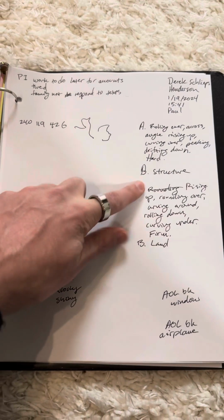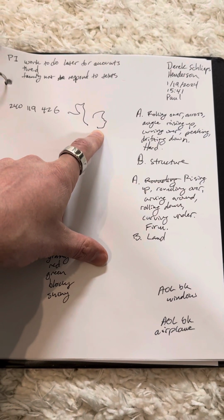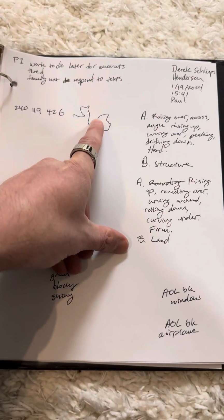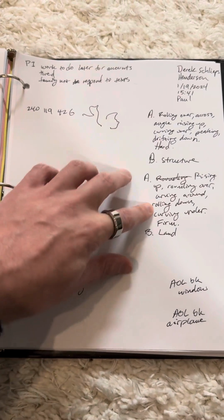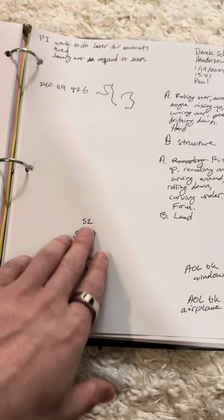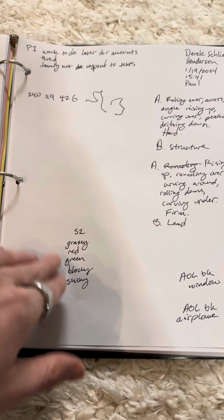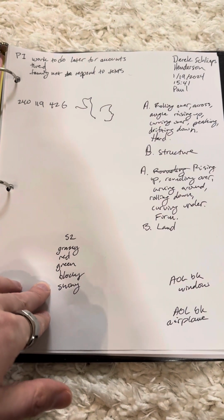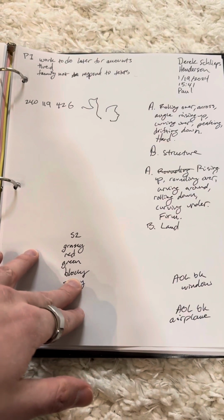It felt hard, and I immediately just put structure. The second ideogram, we had rising up, rounding over, curving around, rolling down, curving under, and it felt firm, so I put land. So we had two gestalts, and when I got into S2, it took me a couple minutes to get going, but we had grassy, red, green, blocky, shiny.